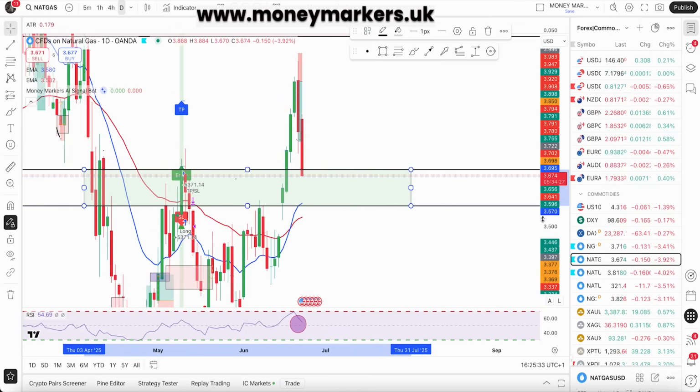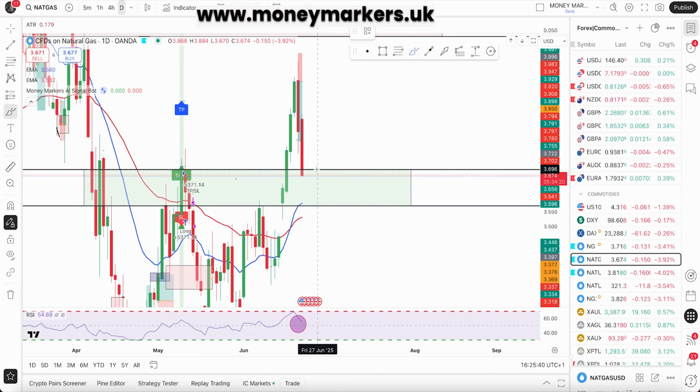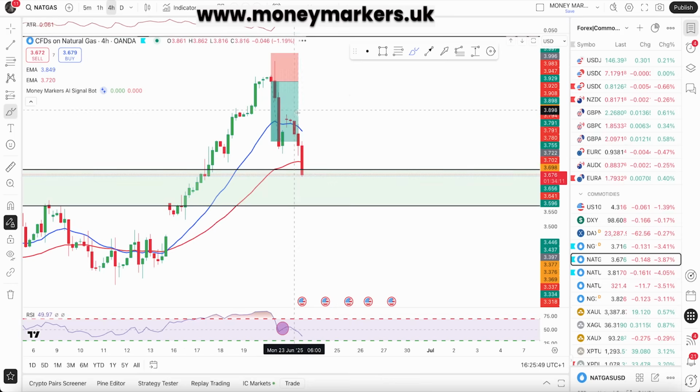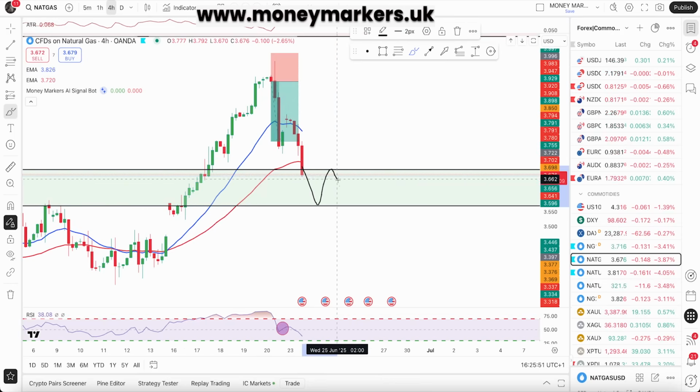On OANDA we have 3.570 to 3.695. It is a zone from where we can see another bounce up, since we are also approaching the 50 EMA on the daily time frame. So keep an eye on this zone, but from this zone I clearly want to see a bullish engulfer or double bottom.